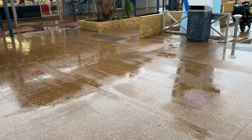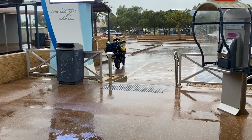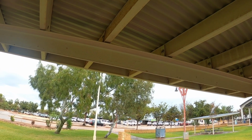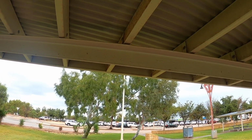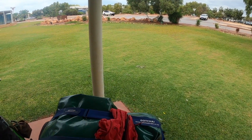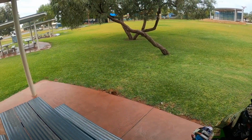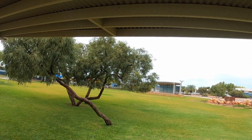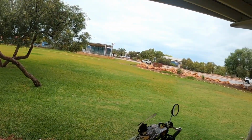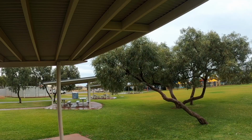Not the best day for riding a motorbike. Alrighty, well that's Exmouth over there. As you can see, the weather isn't real bloody flash. So there's a few things I've got to see here. I've been sitting around for 2 hours waiting for the weather to clear. Got to go to Turquoise Bay and Lighthouse and Harold Holt Naval Base.